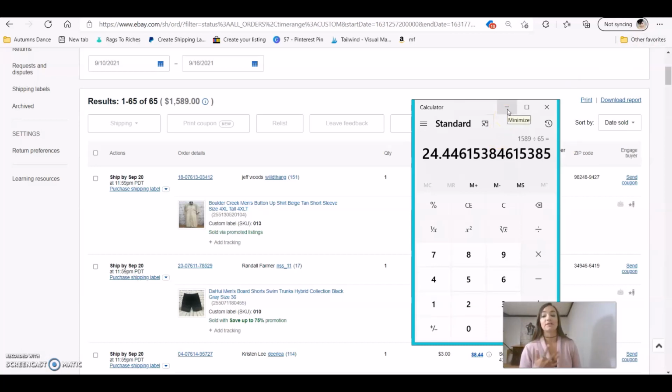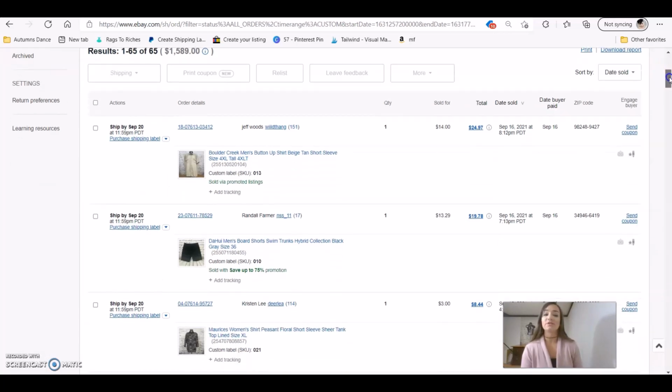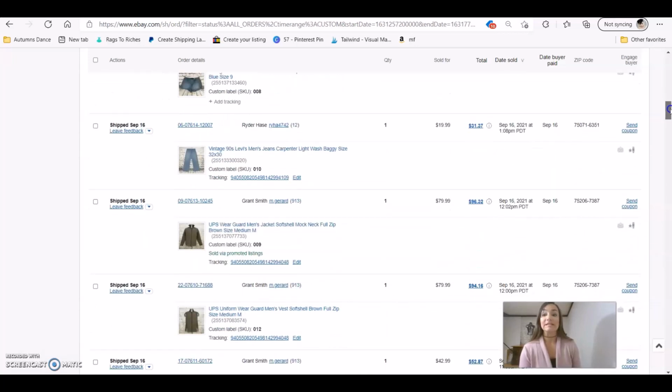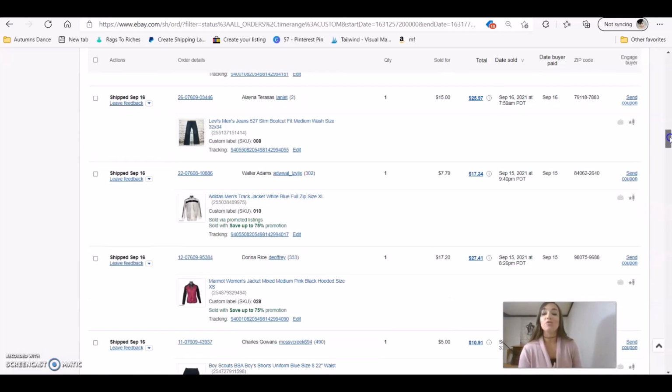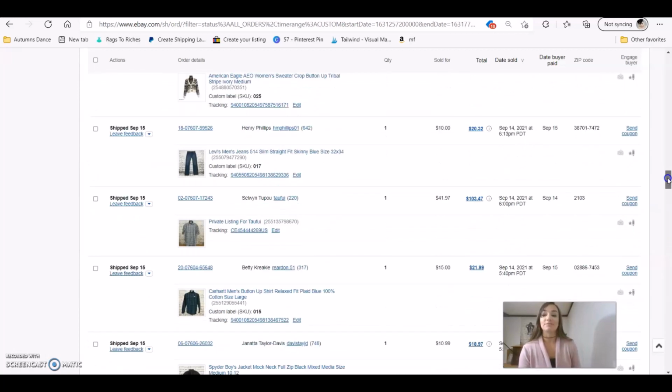Now there's a big range in this. Some did not sell for very much. Some I was clearing out my inventory. Others sold for quite a bit more. So I'm just going to scroll through this really quickly because there's a lot. And then I have a good dozen or more items that we'll go through, so I can show you what sold and what were my best sales for this week.